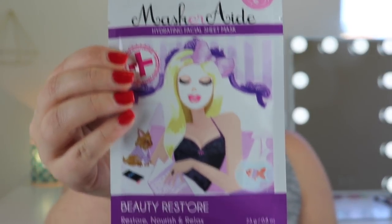So this is the Masquerade Hydrating Facial Sheet Mask, Beauty Restore, Restore, Nourish, and Relax. They always have really cute packaging. The ones we got last time, I think one of them might have been a hydrating one, but the other one was a primer. I've only used one of them actually. The one I've been saving is supposed to prime your skin for makeup, so I was waiting to have something big to do for that, and I haven't, but I should just use it. But anyways, the next one is a hydrating facial mask as well, and it says Detox Diva.